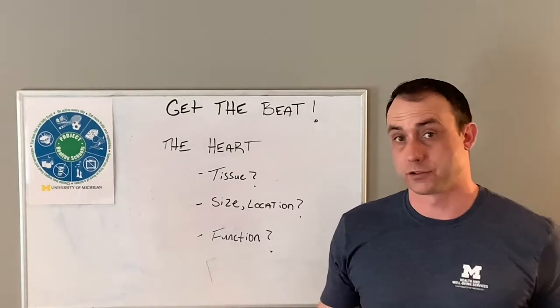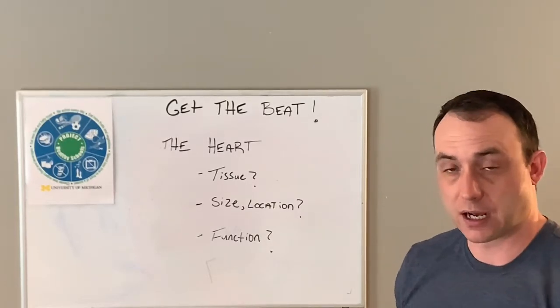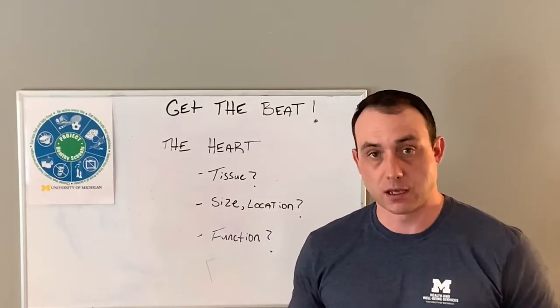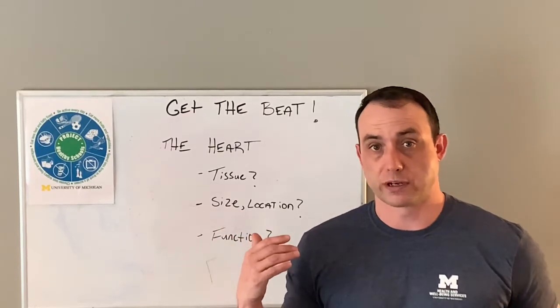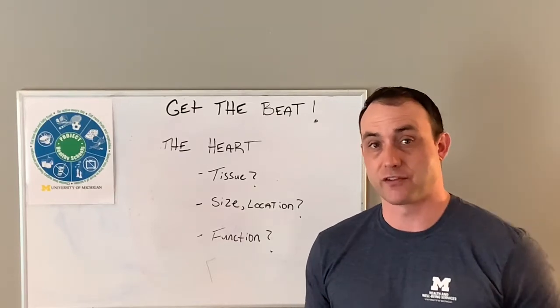So what does the heart muscle help us do? Well, the heart pumps blood. It's the main pump, and it uses the blood in our body to redistribute it. It gathers it up, it reoxygenates it, and then it redistributes it throughout the body. So it's a major pump in our body that keeps our body alive. So it's the center of the body's transit system. It refreshes the cells with oxygen and energy, and it takes away the waste and the carbon dioxide. So it constantly is moving the blood in and out of our body, rejuvenating and replenishing all the parts of our body that need it. So it's constantly working, and it's a very, very important organ.